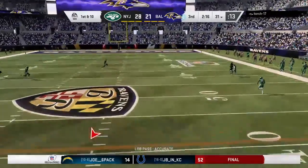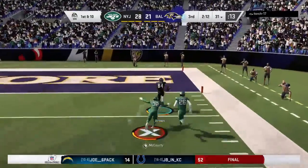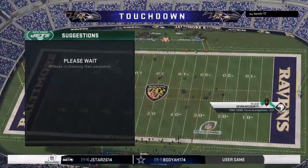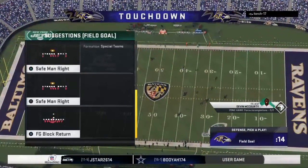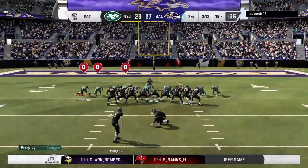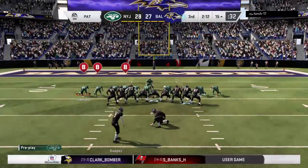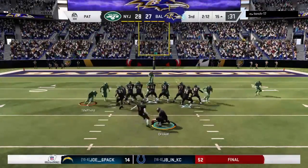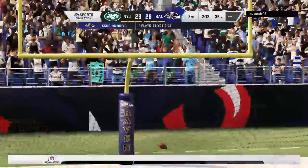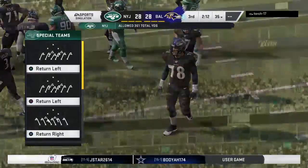He's going to float this one deep right side. It's caught inside the 25. They'll take it into the end zone for a Ravens touchdown. Antonio Brown, his 2nd touchdown of the afternoon, as they are an extra point away now from tying this football game. Extra point by Badgley, up and good. And we are all tied at 28.